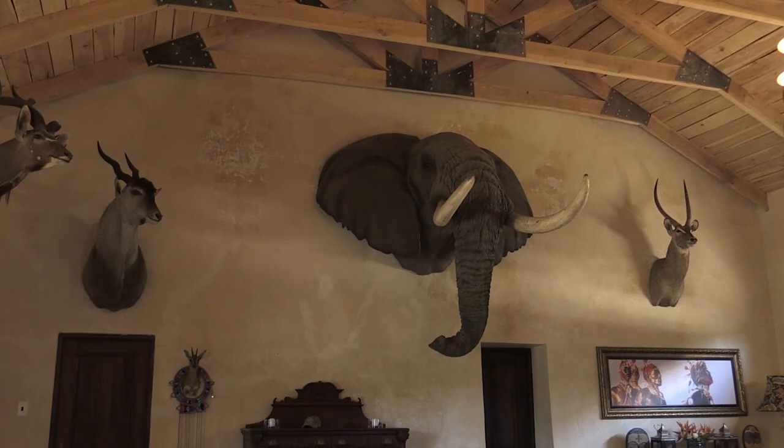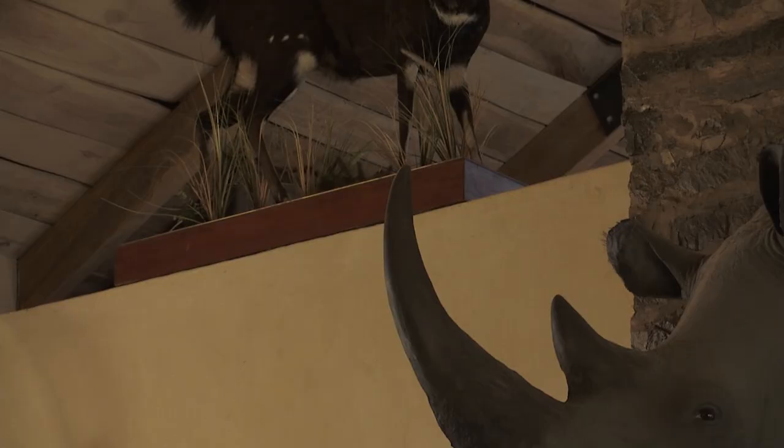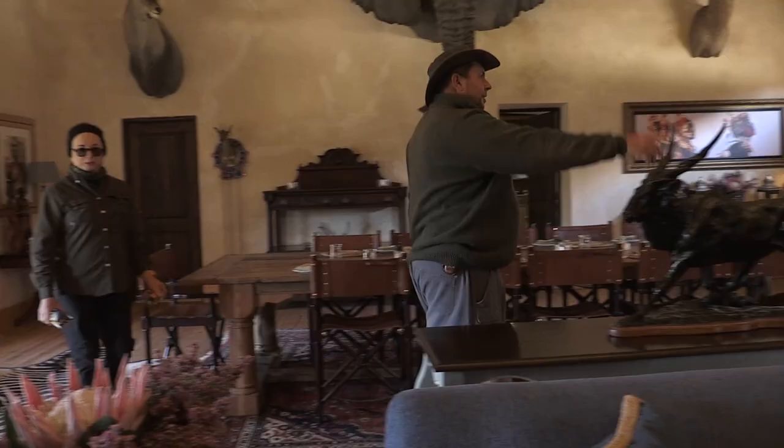Now, what is this right here? It's a bushbuck. Yeah. You can also look for one of those underneath. This animal's beautiful. It's a nyala. Yeah.